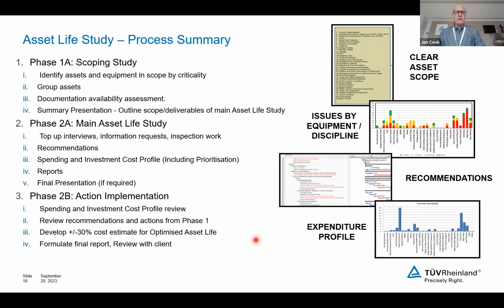The last part was the action implementation phase, which was developed and drawn up with the client, and we firmed up the cost estimates to allow them to move the actions into an actionable project plan for the next turnarounds and so on and so forth. So a gradual process as you work through the study.